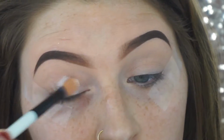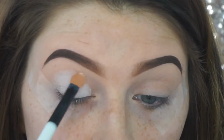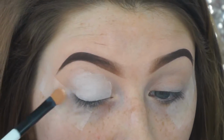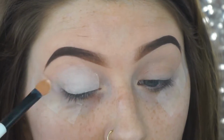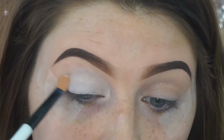Since we're using such bright colors today, I want a really nice white base to make them pop a little bit more. So I'm using the NYX Jumbo Eye Pencil in Milk and just putting that onto my lid on top of my concealer. And this is just going to make the colors as pigmented and as vibrant as they can possibly be.